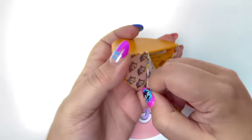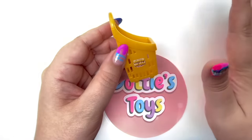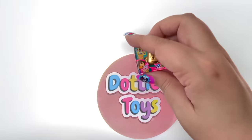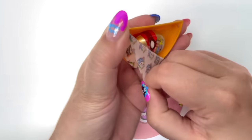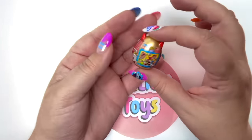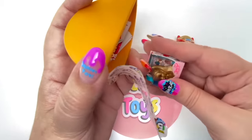Right, here we go, and here's the basket that we need. Let's put it together. Here is our basket. These baskets are so much easier to put together than the carts. This one was already kind of open, and we have another one of the Dora backpacks. We have another hacky sack. Oh my goodness, we have a new piece! We have the gold Vlad and Nikki! Woohoo! And our last piece is the gold JoJo head.